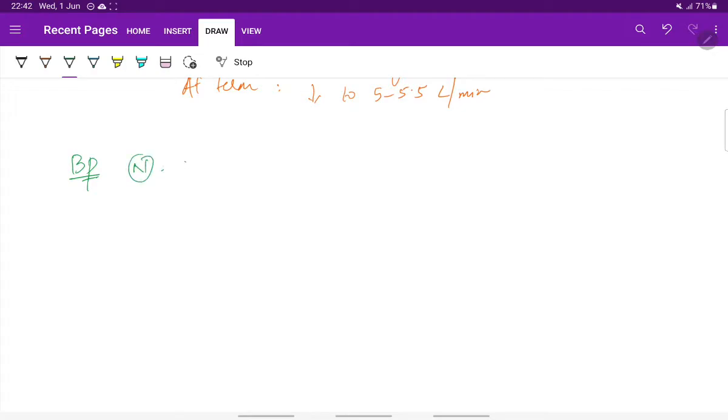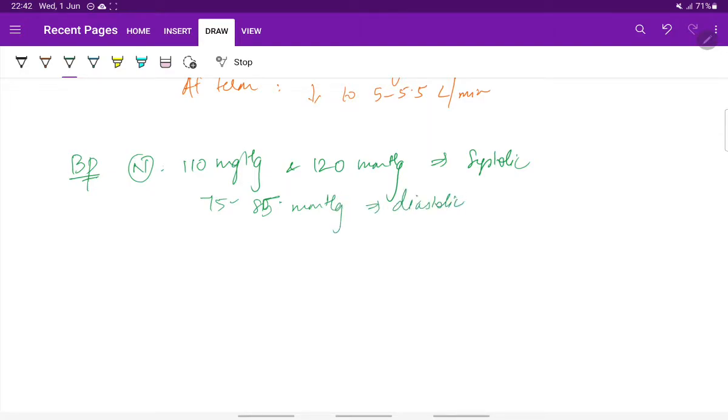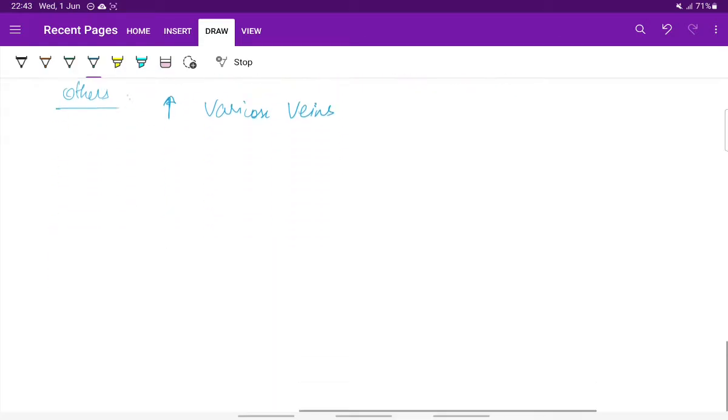Next is the blood pressure. The blood pressure normally is between 110 millimeters of mercury and 120 millimeters of mercury systolic, and the diastolic ranges between 75 to 85 millimeters of mercury. This is the diastolic blood pressure. Next, the other changes. There is increased tendency for varicose veins. This is because of the venous pressure changes, especially in the femoral and other leg veins. The pressure increases. These are the changes seen in the cardiovascular system.